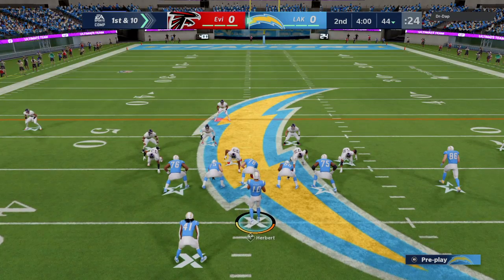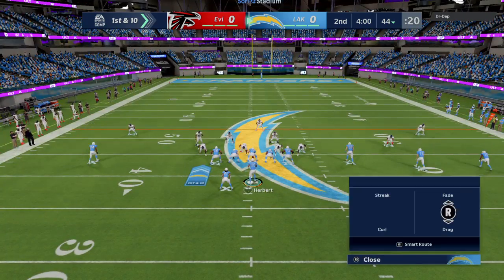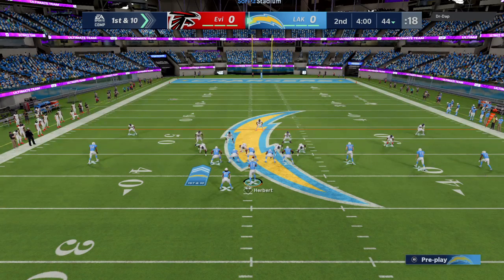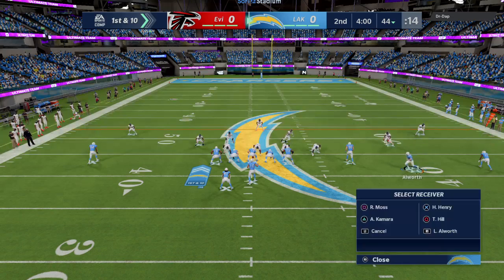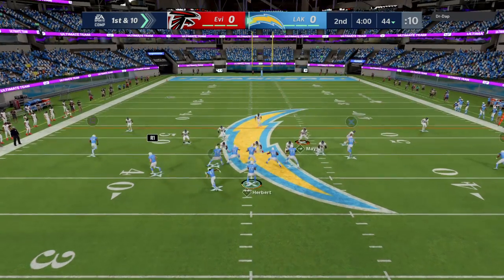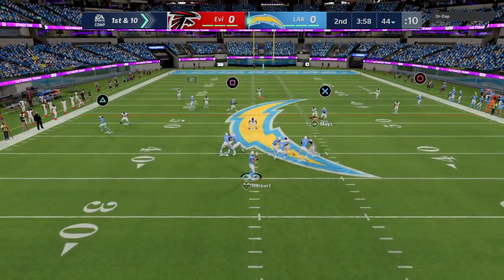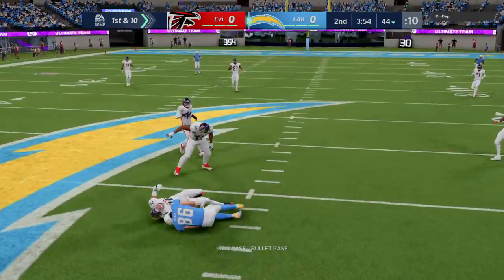The Charger drive about to get going. Well, they were intercepted the first time they had the football, but now they get it back, and it's still 0-0. And because of that, you know what the thought process is? Interception. What interception? It didn't really happen because they gave up no points. So go back on the attack. Go back and run the offense you believe will be successful. Find your playmakers and give them the football.